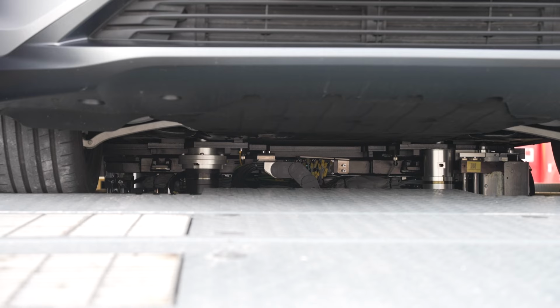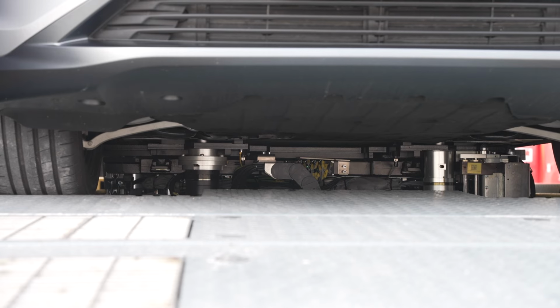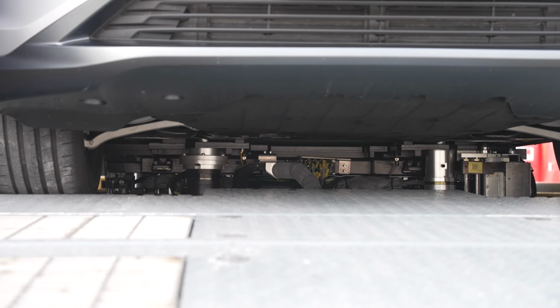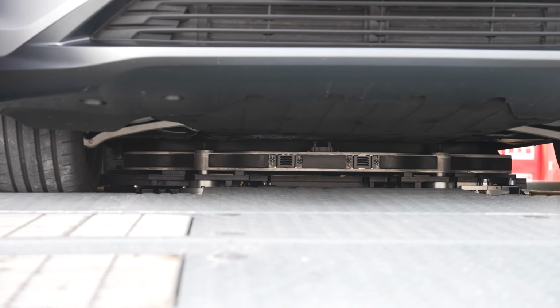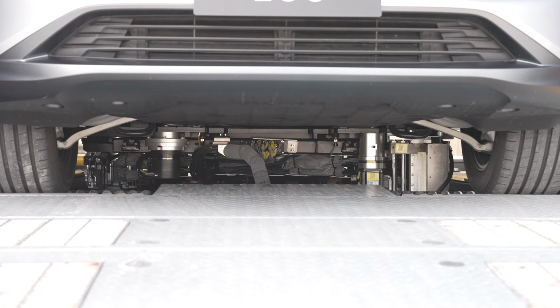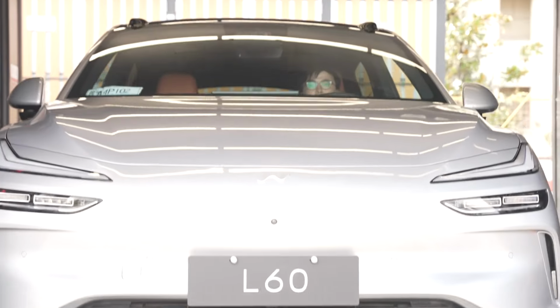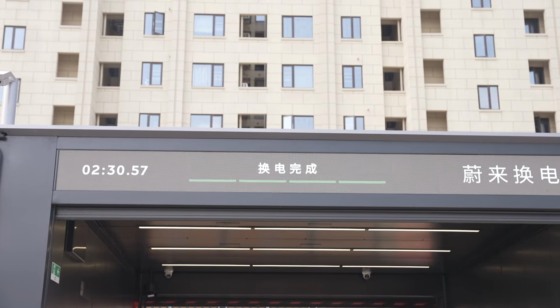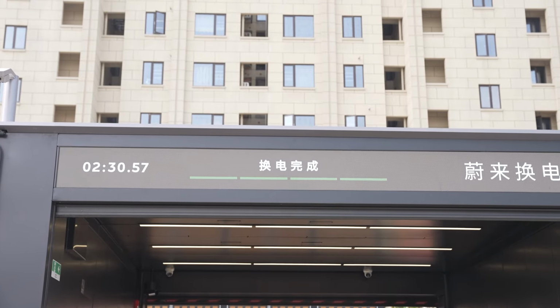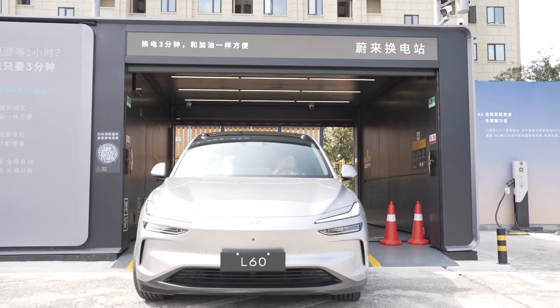When we finish this swap, you're going to see up on the screen how fast it's doing. Now NIO is slightly more proud of telling everyone how great battery swap is, so they actually put a screen on top of the station to tell you how long it's taken for this swap, which is supposed to be 2.5 minutes, but let's see. Now, you tell me how fast this swap has taken.